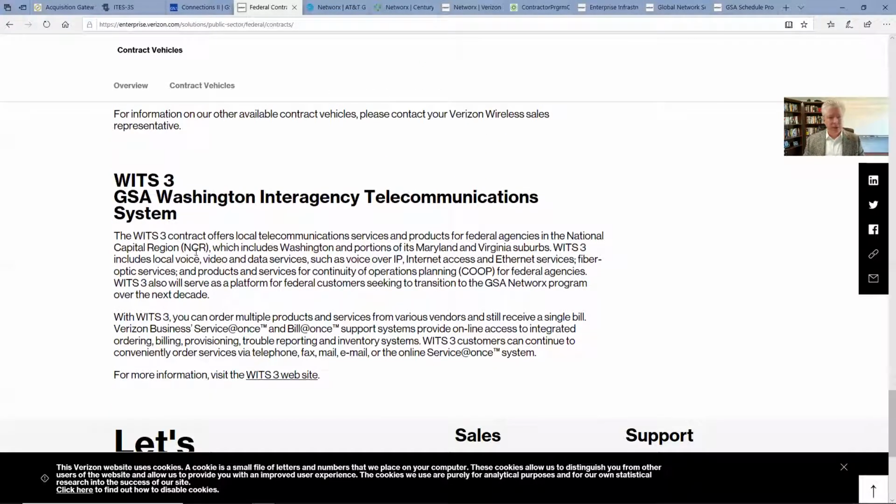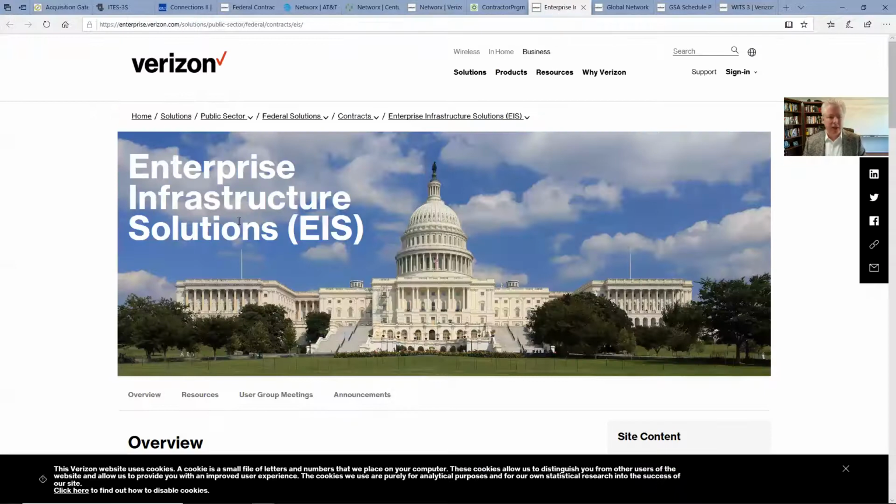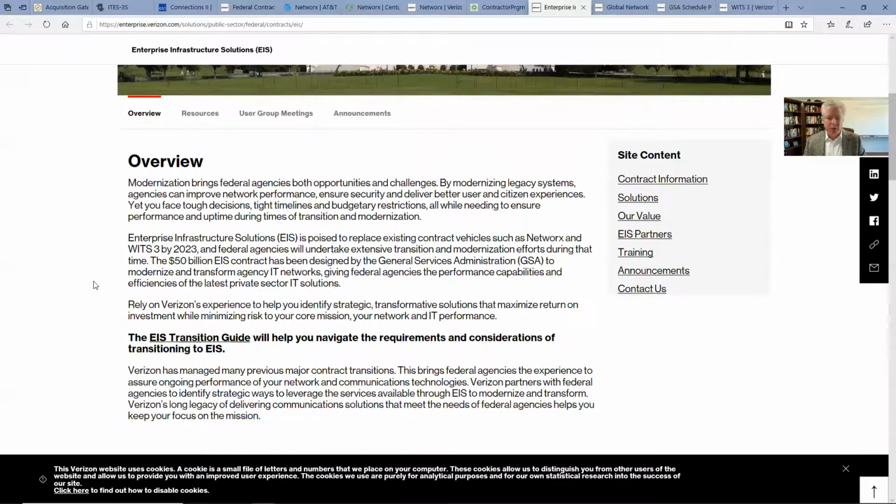WITS 3, interagency telecommunication. It's the National Capital Region. And so I think that one just feels old, but let's take a look at it. So I just opened up, you know, all these different sites. So let's take a look really quick. Here's the EIS one. First thing I'm looking for is when's it expire. It's poised to replace the existing contract vehicles of networks and WITS. So it's the future, it looks like.